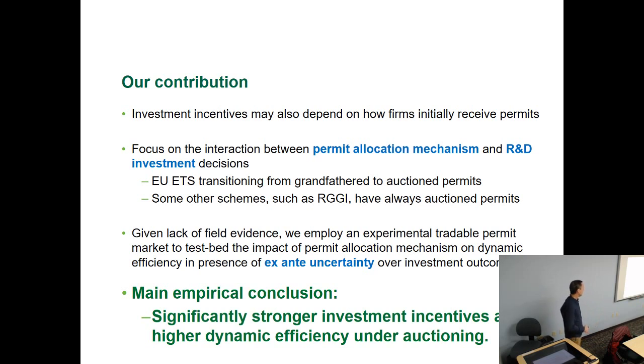The main highlight, in case you fall asleep in the next 20 minutes or miss the main point here, is that we do find that there are stronger investment incentives, greater investments, and therefore higher dynamic efficiency when the permits are auctioned rather than grandfathered. Okay? And I'll get back into this, but an intuition for that is that when the permits are being auctioned, everyone is having to buy the permits rather than the case with the grandfather where we have some permit sellers. And because everyone is buying the permits, everyone benefits from lower permit prices that arise through successful research and development.